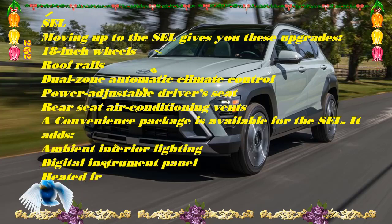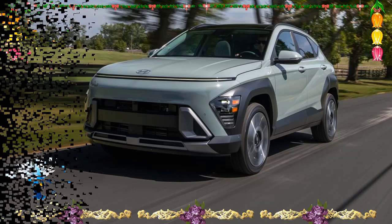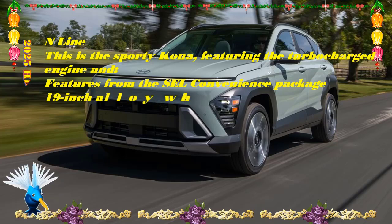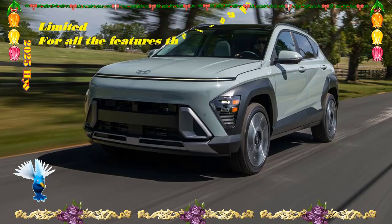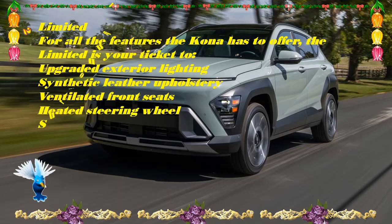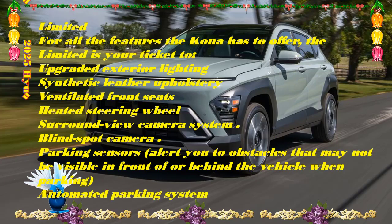Which Kona does Edmunds recommend? Hyundai hasn't released official information on the 2025 Kona as of this writing. We'll update our recommendation if anything changes, but based on last year's Kona, we suggest looking at the CEL trim. We think that mid-level model represents the best value of the range because it's affordably priced and gets you a good selection of features for the money. We'd also add the convenience package to gain access to adaptive cruise control, a digital instrument display, onboard navigation, and more.